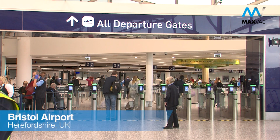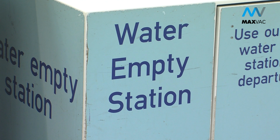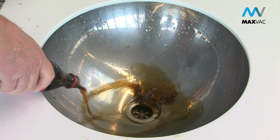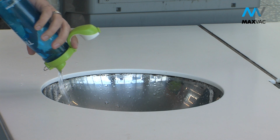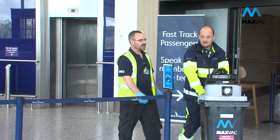At Bristol Airport, the maintenance team have an unusual task to complete. A task that needs repeating throughout the day, each day, every day. The water empty station is used in the terminal to dispose of water bottles, drinks bottles and other bottled liquids because passengers are not allowed to take them through the airport security.